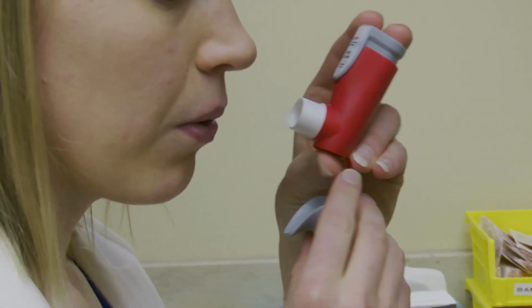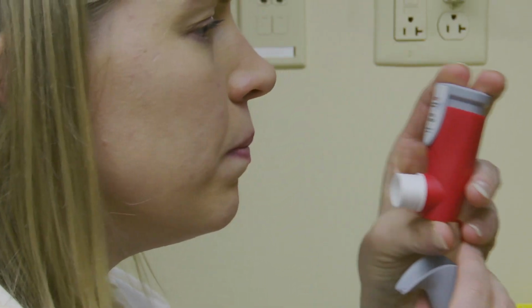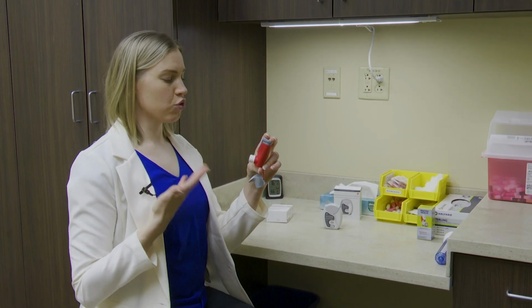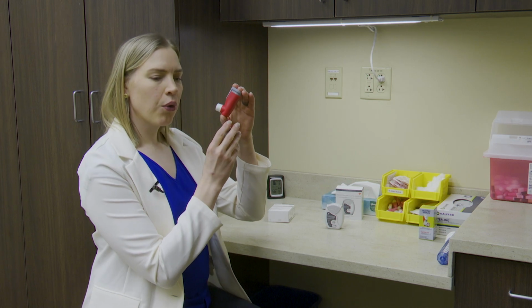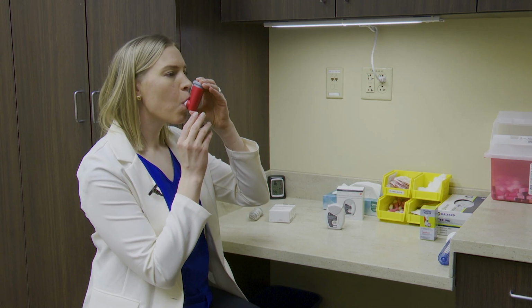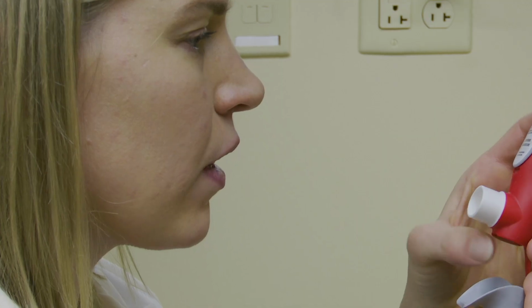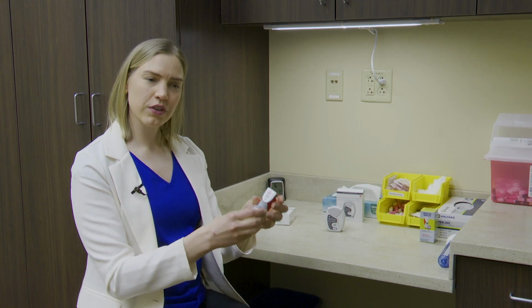It's also important after the puff to hold the medicine in your lungs for a couple of seconds before exhaling to make sure it reaches. Again, sitting straight up with the lungs wide open, chin tilted up. We're going to breathe out. And that's that dose for that one.